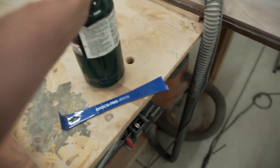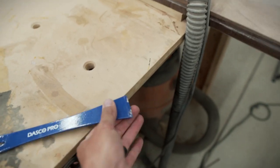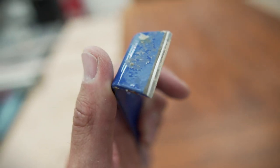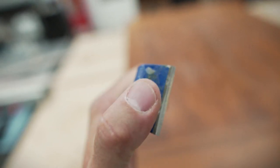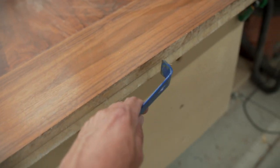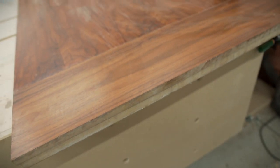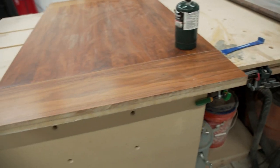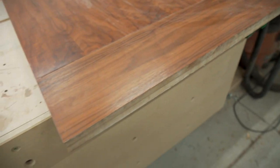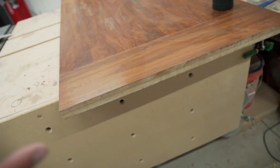I have a propane torch, and you can see the glue there, and you just go ahead and heat up the glue. Then I found these awesome, I don't even know what you call them, but little pry bars, I guess, on Amazon. I sharpened the edge on the backside here and also on the belly. If I can get that in focus, there you go. Once I have that glue heated up, I can just scrape that off, and it comes off super good. After I get that all scraped off, I get it sanded, nice and smooth, with all that residual glue off there.